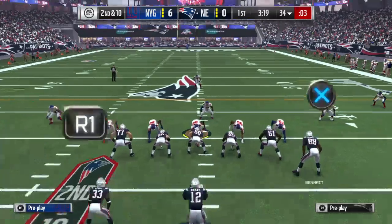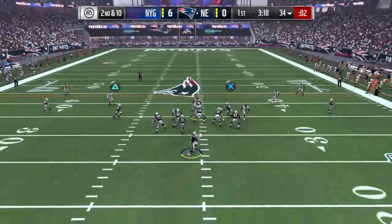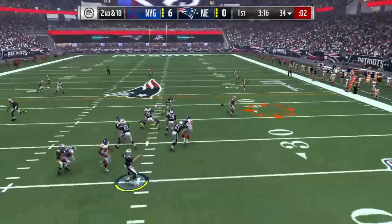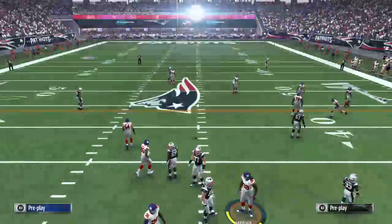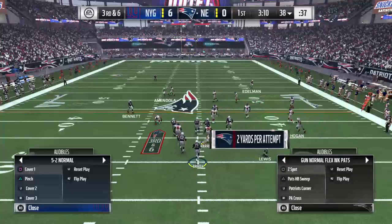The play clock's running down. Looking back to the air on second down. It's Brady. And right side caught. Hogan. 4 yards on the completion, and it sets up a third down.